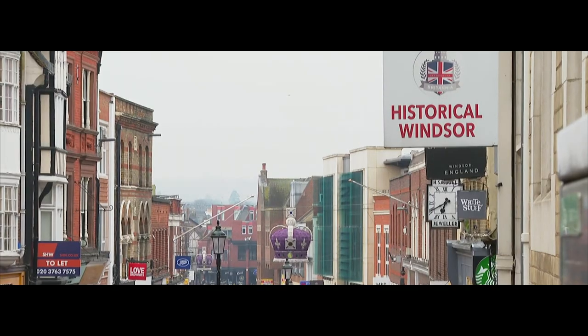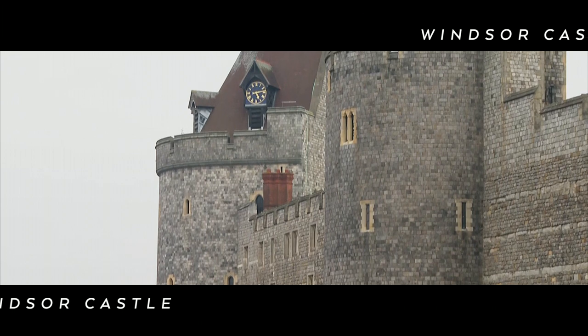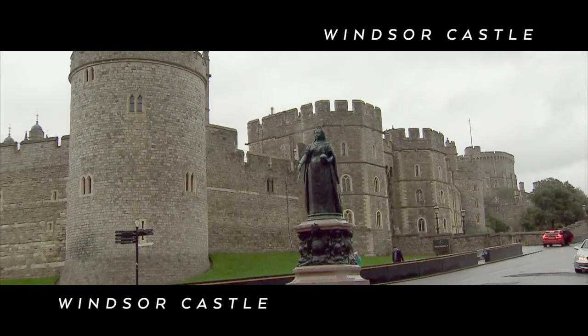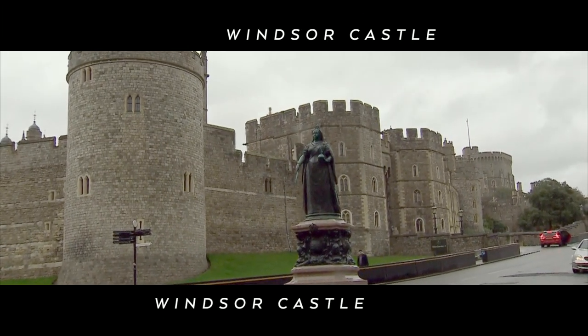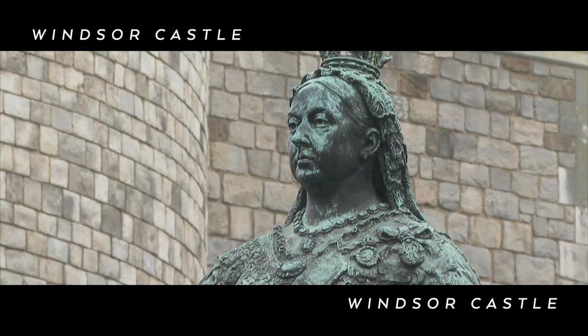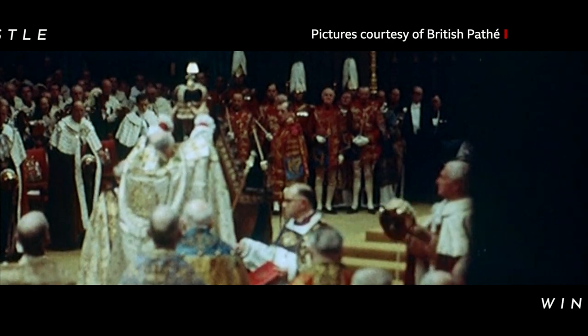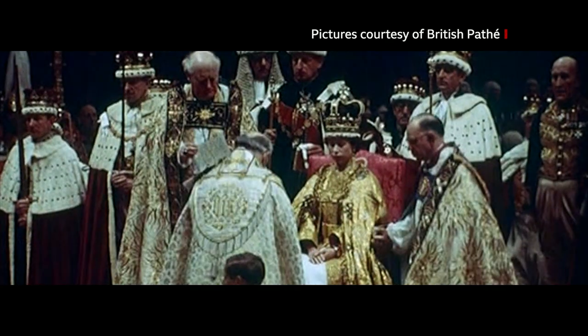Or you could take a quick train ride out of London and head to the Queen's weekend home at Windsor Castle, which has a claim to being the oldest and largest occupied castle in the world. And this summer, they're holding a special exhibition looking back at the coronation ceremony that officially marked the start of her record-breaking reign.